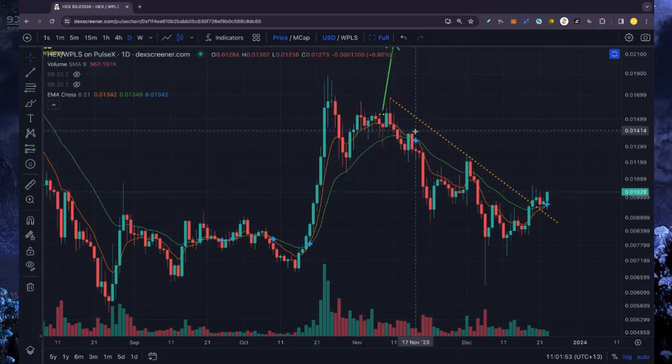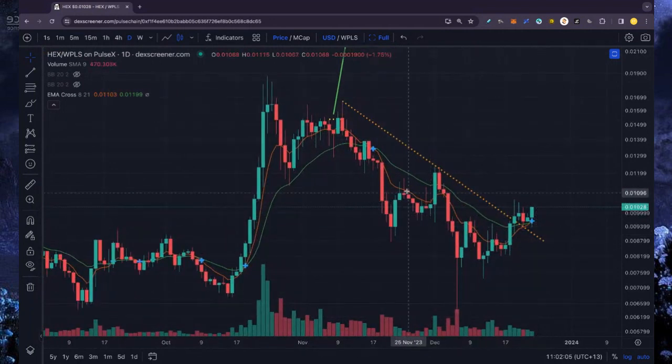Now, what we've had here, we then had a cross negative. That's where the 8-day crossed below the 21-day. So basically 1 week versus 3 weeks. And we came all the way down. Now, what's happened here is that those never touched down on the downtrend. But what's happened here is we've broken this resistance, and we've just got a cross today.